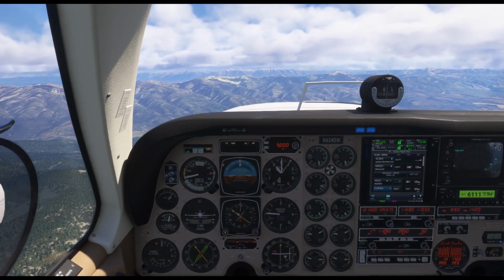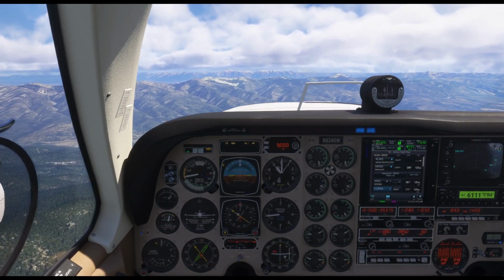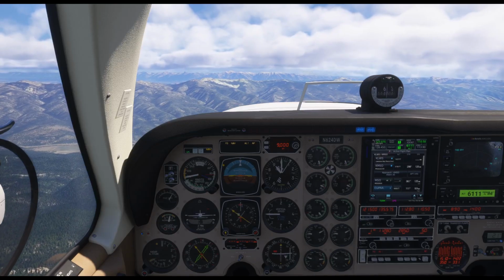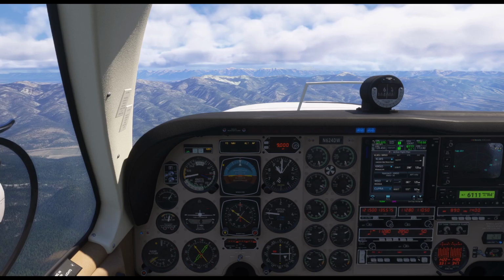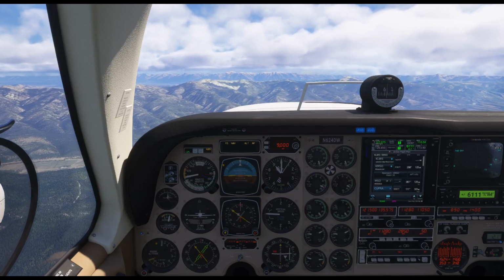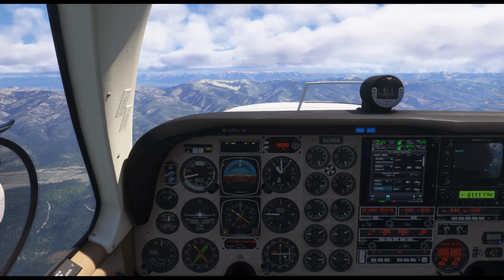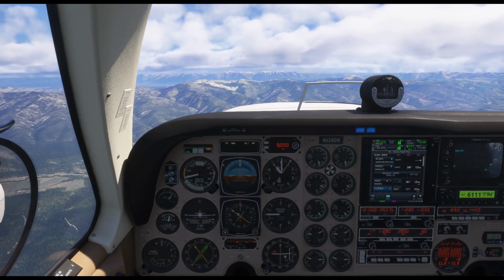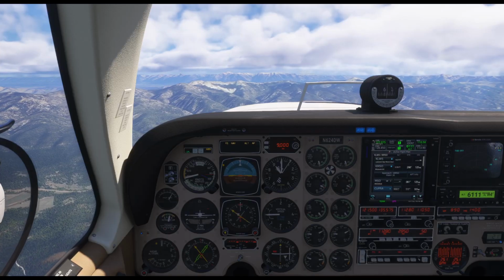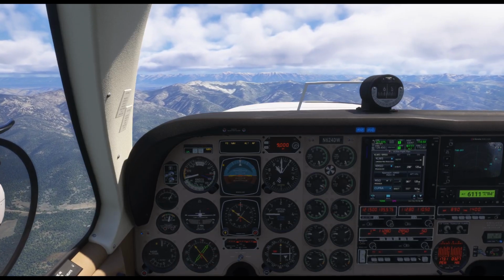Just going to have a quick look at the weather. The weather at Missoula is calling for winds 360 at 3, so there's nothing wrong with us using runway 30. 10 statute miles, overcast at 10,000 feet, temperature 8, dew point 2, and they're saying the altimeter is 29.97.